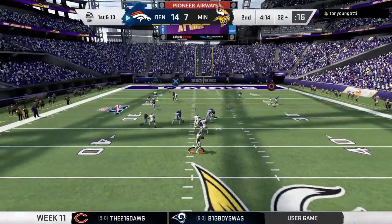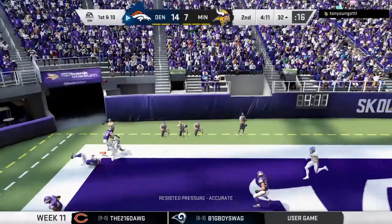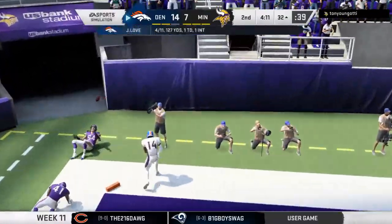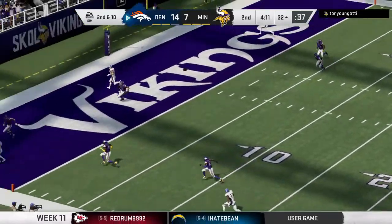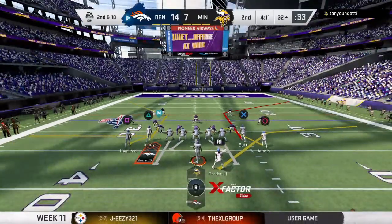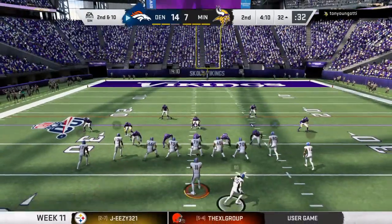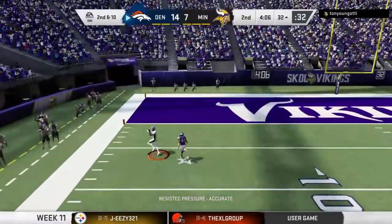Off the play fake. Love. Oh, he's going to let this go for the end zone. And that is incomplete. Took a shot there on first down, but he couldn't reel it in. In this situation, it's really tough to figure out how to defend because they have plenty of room to still take deep shots at the end zone as they just did there. Yet at the same time, you've got to be ready for the short throw.